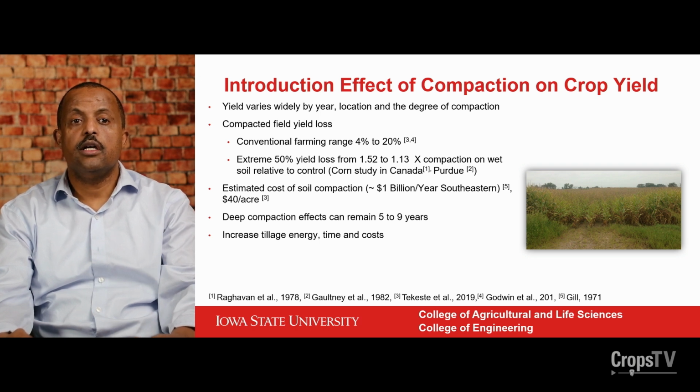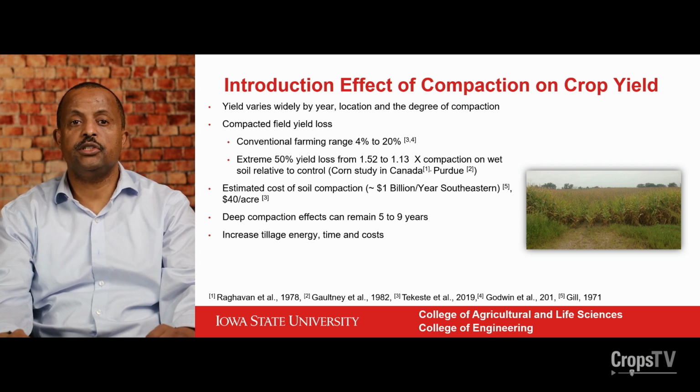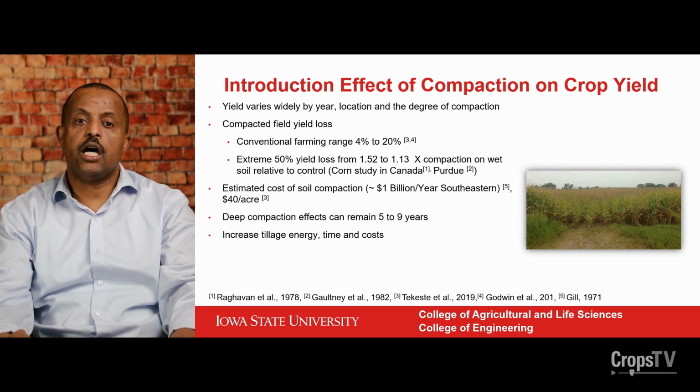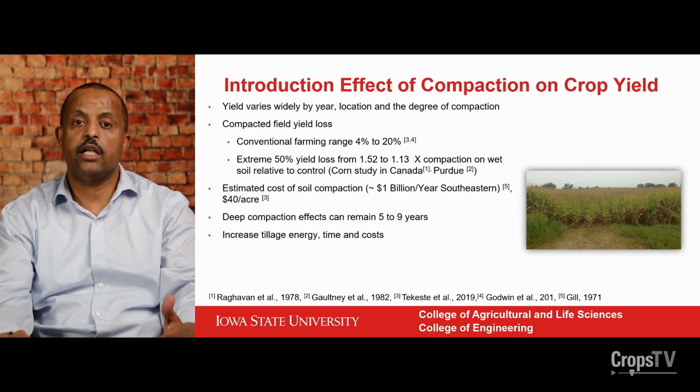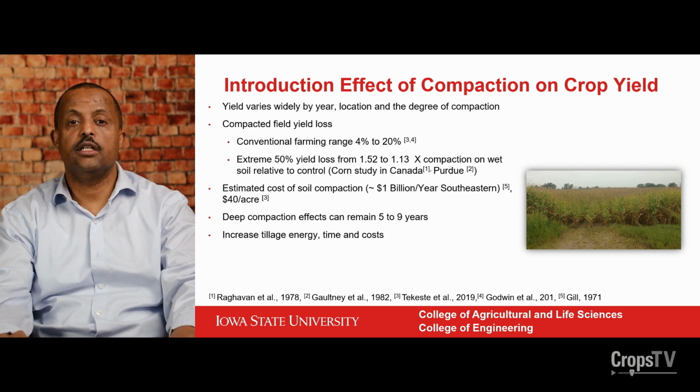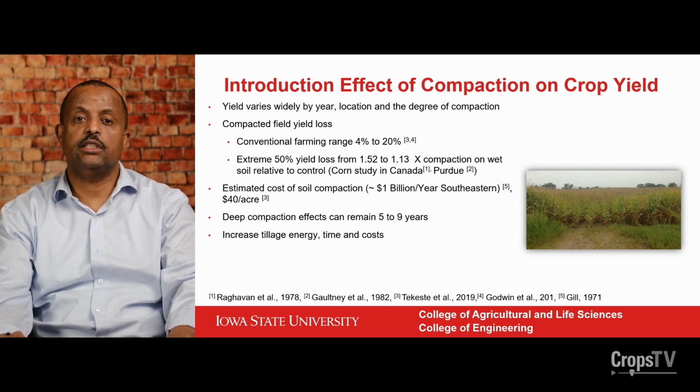But overall, from so many studies, it shows that the compaction induced yield loss could vary from 4 to 20%. There were studies done in Canada and Purdue that had shown about 50% yield loss, compared to traffic versus control. But really, the type of traffic that was applied in those studies is not like typical farming traffic. The traffic was done to create excessive compaction, with 100% traffic side by side, which is not always the case.